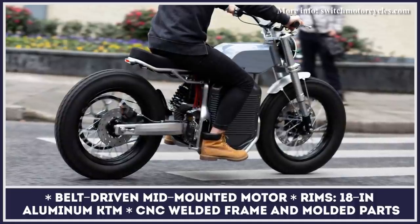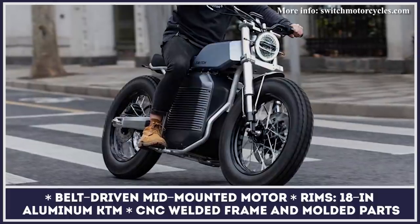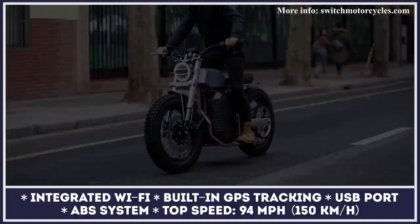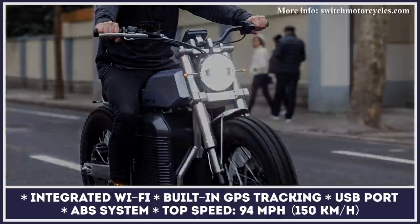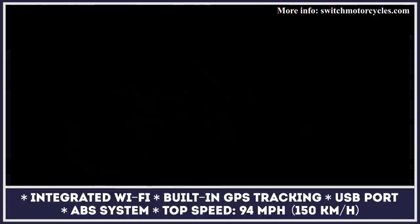The e-Scrambler has a belt-driven mid-mounted 67-horsepower motor and is equipped with a large 11-kilowatt-hour battery, good for 94 miles. On its resume are 94 mile per hour top speed and 3.2 seconds 0 to 60 acceleration. Integrated Wi-Fi and GPS tracking, standard ABS system, and USB charging ports.